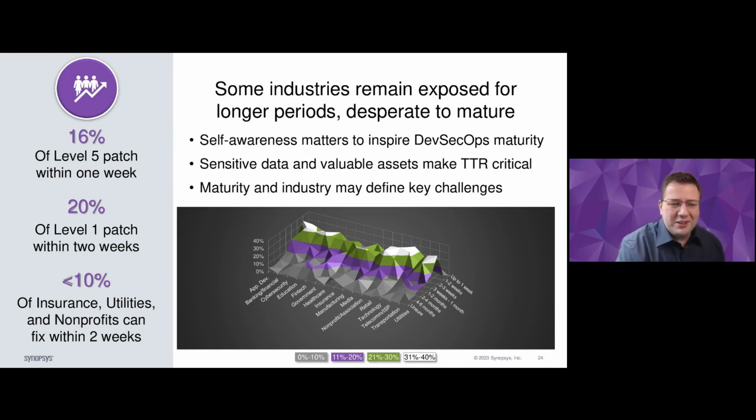If we examine the likelihood that any of these industries could make a critical security fix within 2 weeks, we've only got 6% of utilities and nonprofit organizations who can make fixes within 2 weeks. And we've only got 10% of insurance, 13% of government who can realize a fix within 2 weeks. And now recall that utilities were very well aware of their position. They had the highest level 1 maturity response rate with a slight skew toward level 2 amid their respondents. So what does this really mean, right?